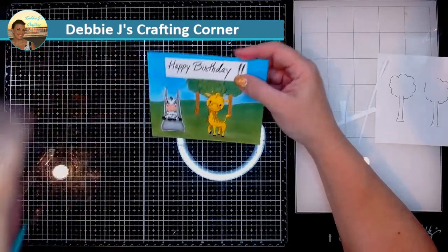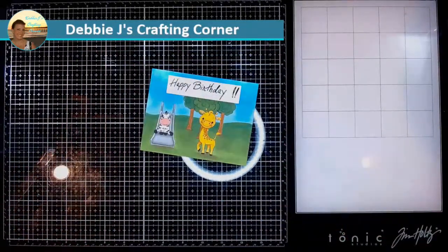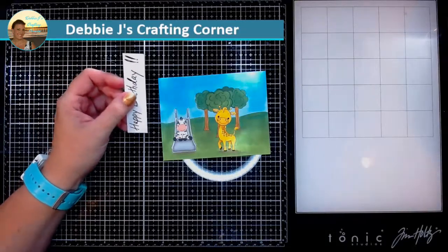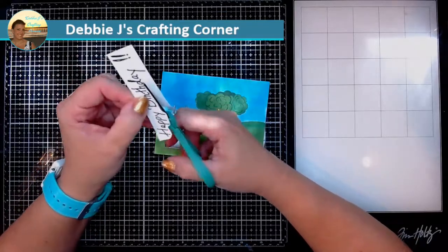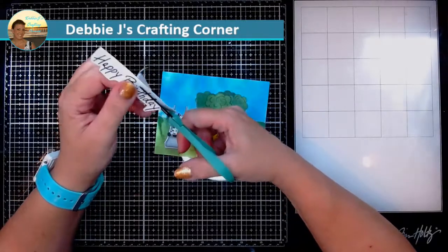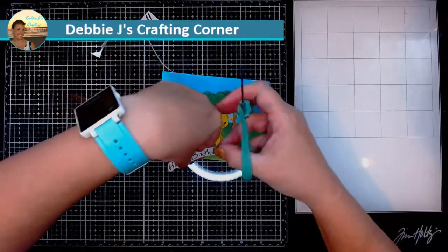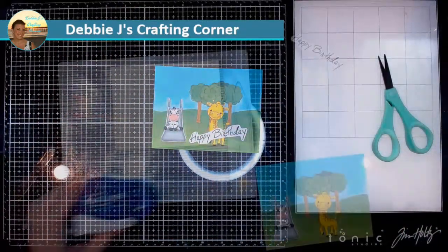At this point, I'm thinking I probably should have made the sentiment smaller, but I don't want to use up an entire sheet of cardstock just to do that one sentiment. So I think what I'm going to do is bubble cut it. Okay, so that looks pretty cute.